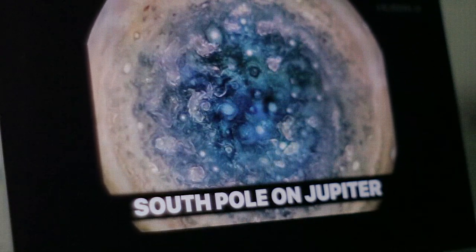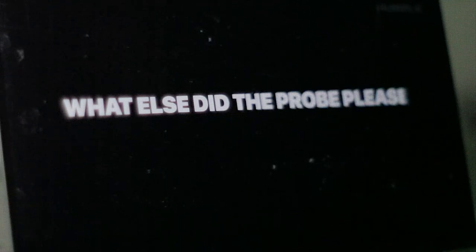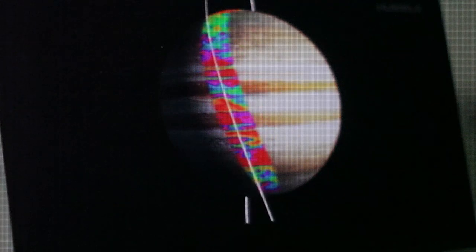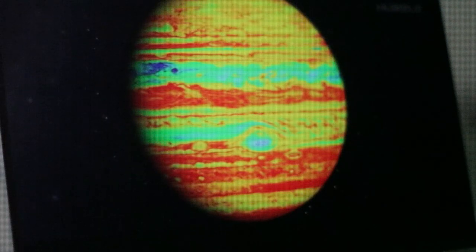What else did the probe please scientists with? Astronomers have received a huge amount of valuable data about Jupiter. Using a microwave radiometer capable of penetrating more than 500 kilometers into clouds, the probe transmitted information to Earth about the deepest parts of the gas giant's atmosphere.